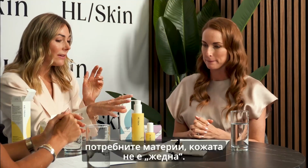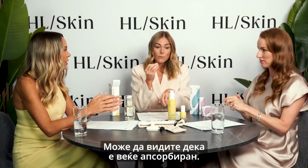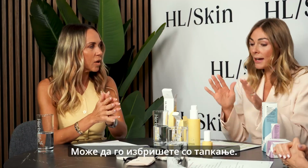And then because you're not leaving the skin stripped, your skin won't be really thirsty. So the niacinamide is a very water-based product, so the absorption rate is very easy. As you can see, it's gone. Yeah, I mean, it's very water-based. So do we wait for it to be absorbed, dry before we go on to the next one? You can tap it into the skin.